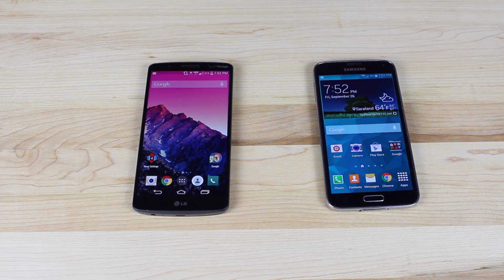Okay guys, so we have an LG G3 and a Galaxy S5. We're going to do a quick bend test on each of the devices. I'll tell you right now that I've been using both of these phones for several months, and just in everyday use, even going to a job where I'm pretty active, I've never bent either of these phones. My wife wears skinny jeans. She carries the Galaxy S5. She's never bent this phone.